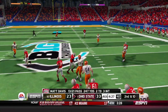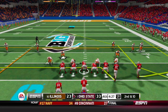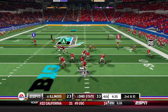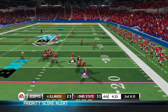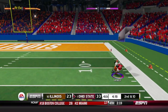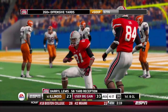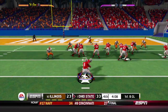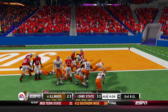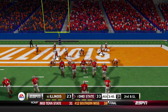Here's a throw, and it's almost picked from their own 33-yard line. Second down. He's on the run, going deep. On the reception, look out, nobody there. What a play, and that'll set up a first and goal. Tackle made around the 1-yard line. Second down and goal. 1 yard to the goal line.